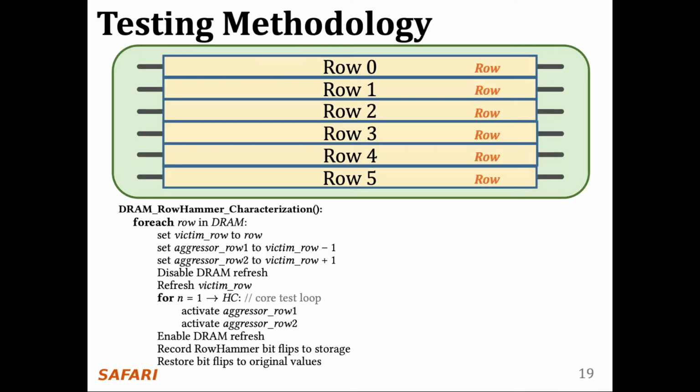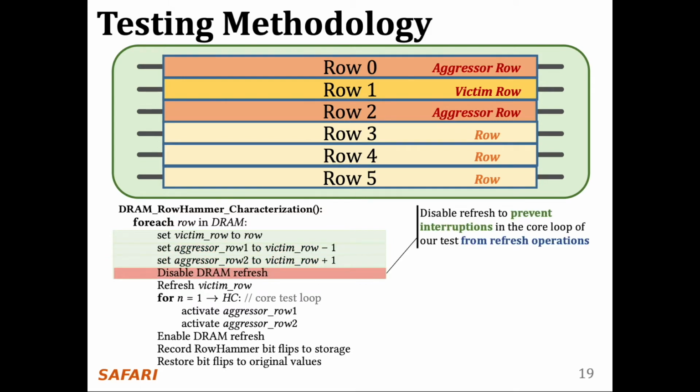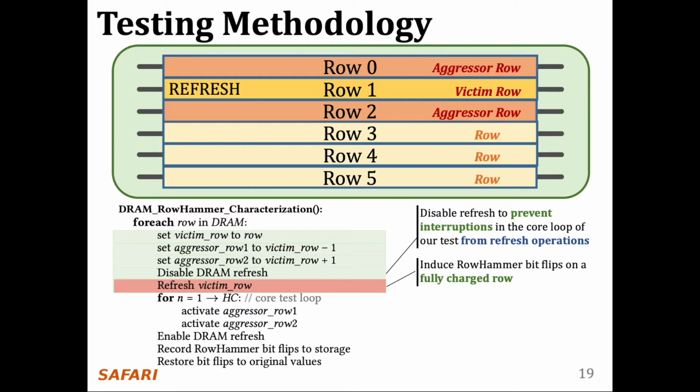We describe our RowHammer characterization test using a DRAM diagram and a snippet of pseudocode. To test each row in DRAM, we run the following sequence. First, we set that row as the victim row, in which we will induce RowHammer bit flips. We then set the two physically adjacent rows as aggressor rows, which we will repeatedly access. We then disable refresh to prevent interruptions in the core loop of our test from refresh operations. We then refresh the victim row so that we are inducing RowHammer bit flips on a fully charged row and minimizing interference from charge variation in the cells.